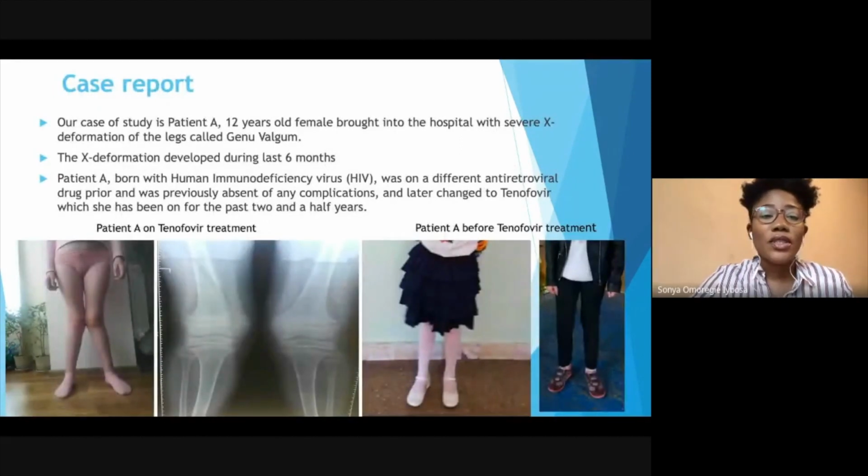Our case report is a study of patient A, 12 years old, female, brought into the hospital with severe X deformation of the leg called genu valgum. The X deformation developed during the last 6 months. Patient A was born with human immunodeficiency virus, also known as HIV, and was on a different antiretroviral drug prior and was presenting absent any complication, and later changed to tenofovir, which she has been on for the past 2.5 years. So we can see on the left side, patient A on tenofovir treatment.